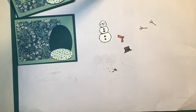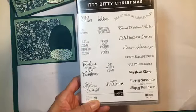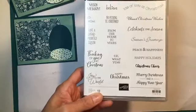All right, so we have got all the elements here except for our sentiment. So our sentiment came from this one, Itty Bitty Christmas. So this is another new one in the catalog.